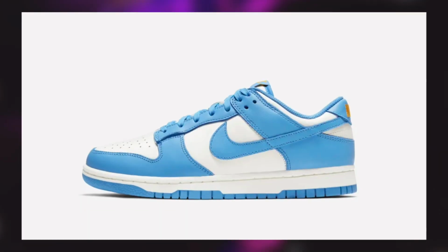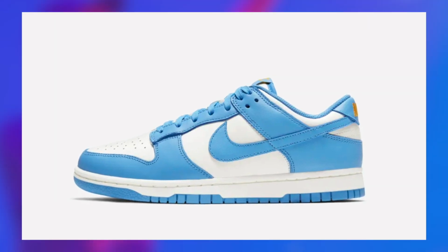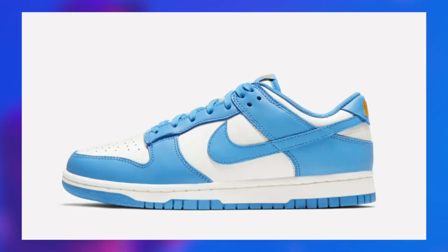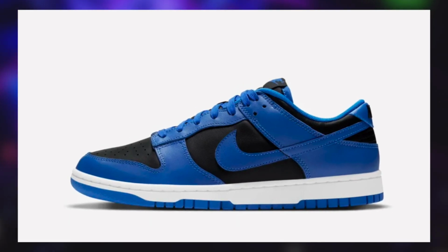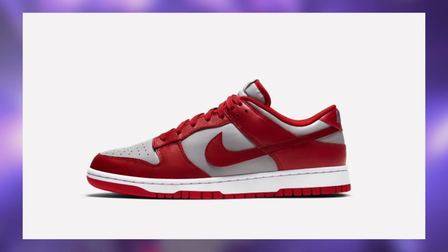Moving to February 18th though, we have those delayed dunks that I was referring to earlier. Expect these to all be very profitable with a great margin. Specifically, the lows will be better than the highs. Lows are only $100 and the highs are $110. This includes the Dunk Low Coast, Low UNLV, Low Cobalt, and the Vast Gray and Football Gray dunks.